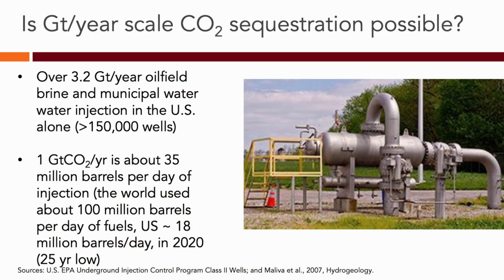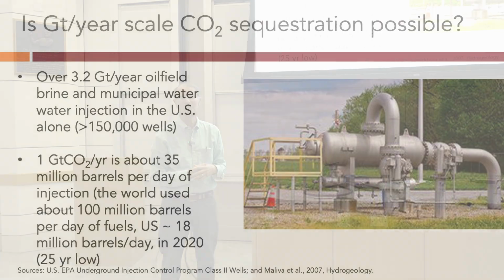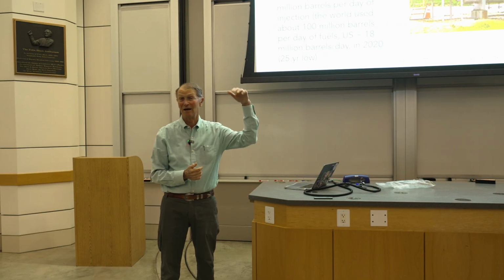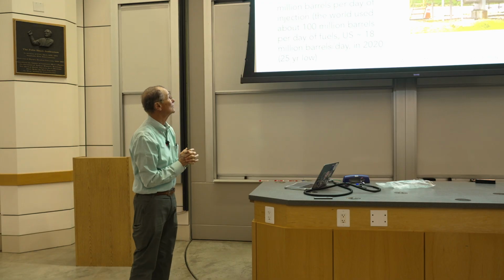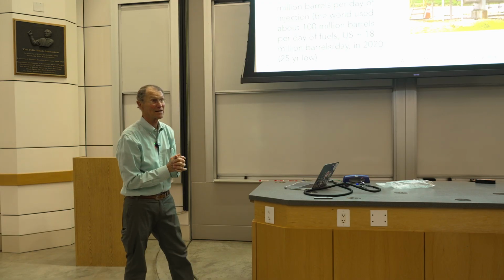You might ask, well, can we do this? And that slide from the International Energy Agency said 3 billion tons a year. These are very big numbers. Now, do we engineer stuff at this scale? Absolutely we do. Look at all the water handling systems, the sewage injection into the subsurface, and then the oil and gas industry.